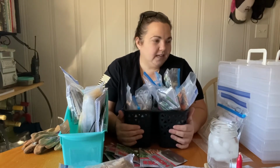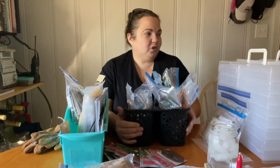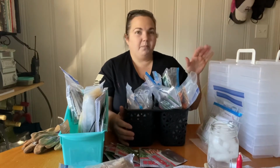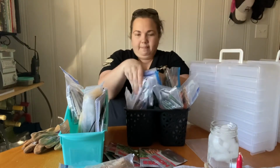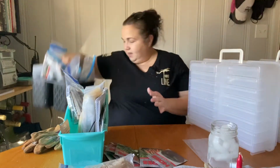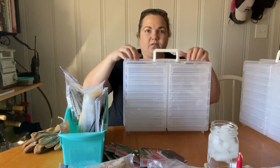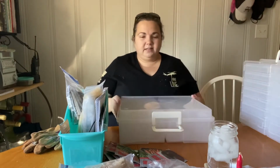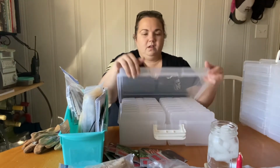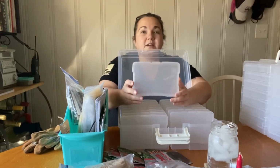But I have seen a lot of people using a different method of storing, and it's actually using boxes. I think you can see them here. Let me move all these out of the way. Using this style of boxes, these are actually photo storage boxes. So you have your big plastic case, but then you have your smaller individual cases in here.